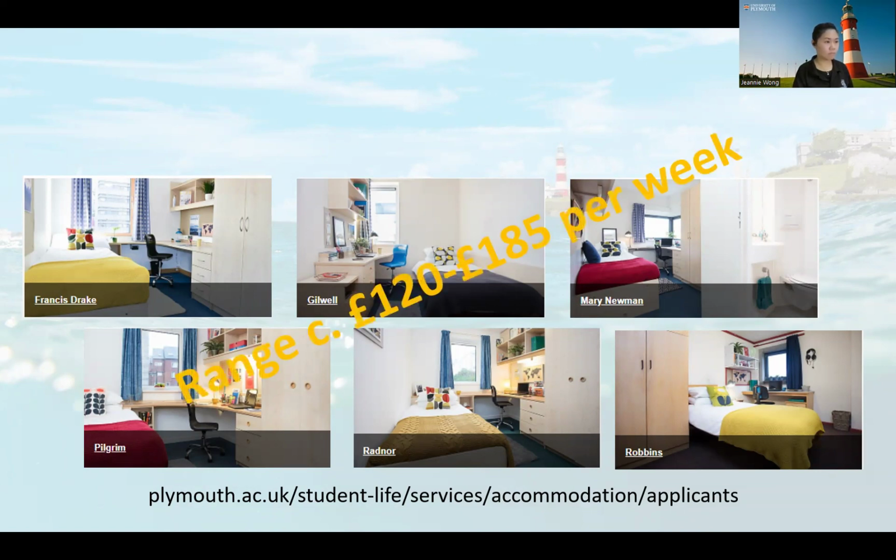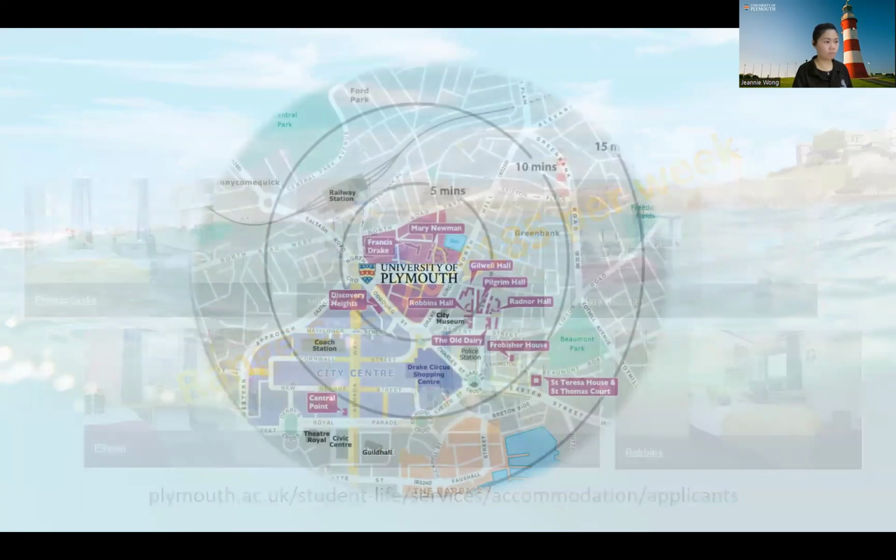But of course, the ensuite reflects in the cost. So the ensuite rooms are typically around 160 to 185 per week. The non-ensuite rooms on campus are around 120 to 150 per week. And the other reasons for the cost change might be location or age or size of room, for example. So that's just a range there. If you go to the website, you can actually see the exact prices of these accommodations, okay?